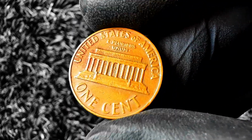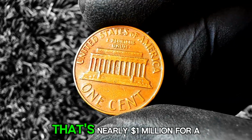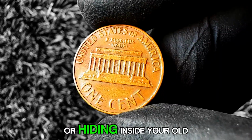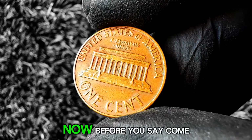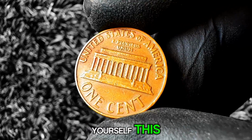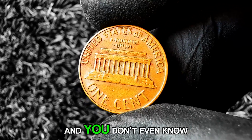Take a moment. Let that number sink in. That's nearly $1 million for a coin that might be sitting in your kitchen drawer or hiding inside your old change jar. Now, before you say, "Come on, it's just a penny," ask yourself this: what if you're holding one right now and you don't even know it?